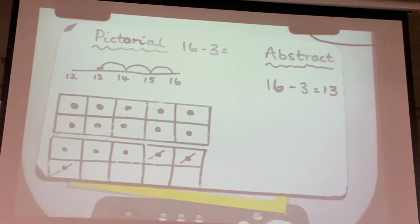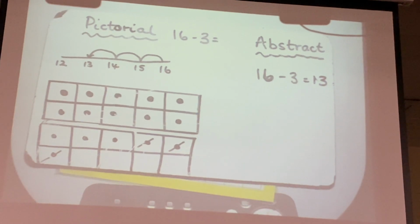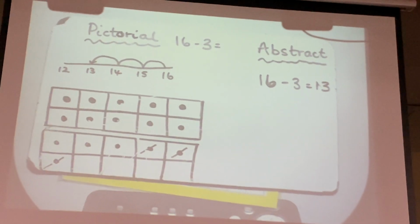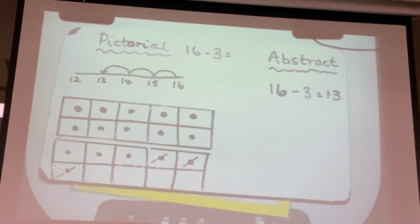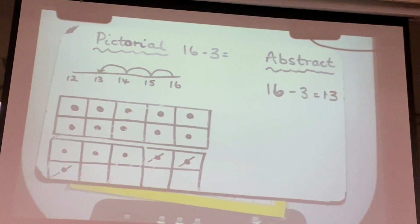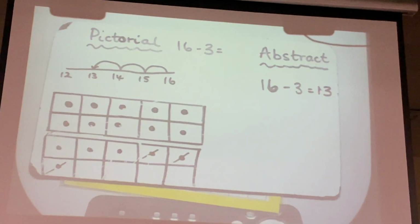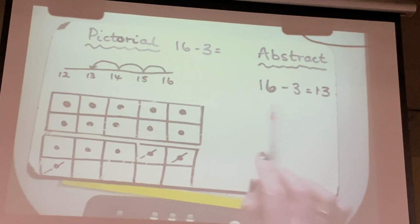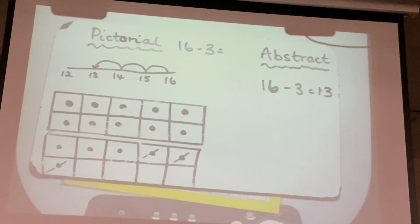Again, always linking it with the worded problems. I have 16 of whatever, I take away 3, how many do I have left? So that they don't see worded problems as something totally different to when you see a number sentence, but relating it to using it in a more challenging way, leading then to the abstract where the number sentence is written. 16 take away 3 is 13.